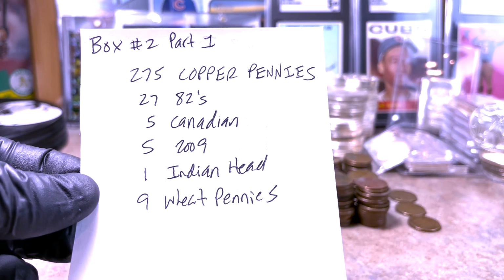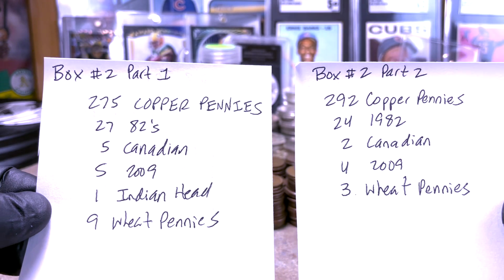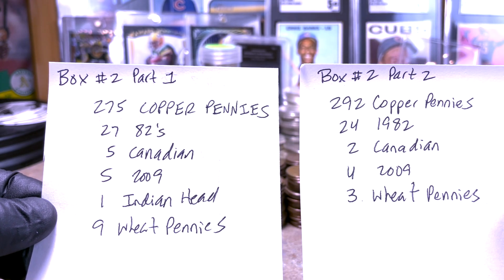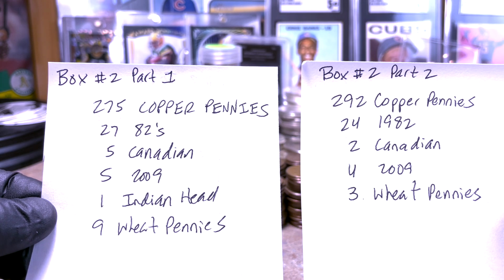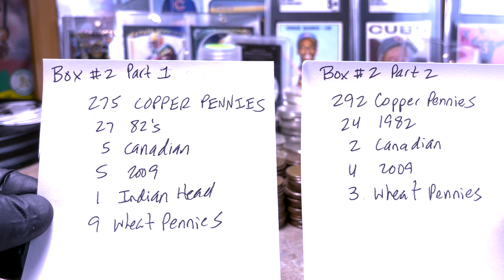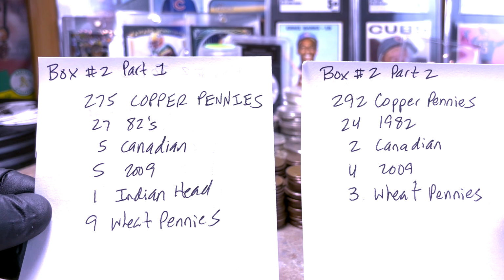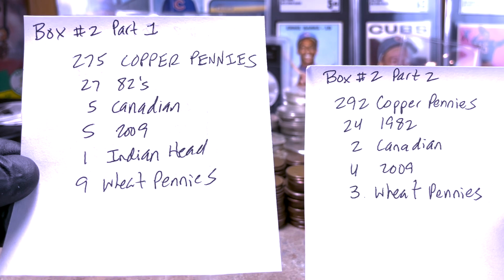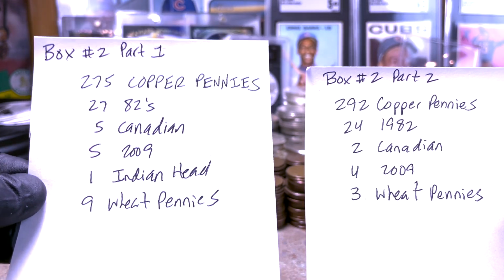Here's part 1. So the comparables are this. Part 2 had more copper pennies. Part 1 had more 82s, more Canadians, more 2009s, had the 1 Indian head and the 9 wheat pennies. So definitely the box half wars were won by part 1.